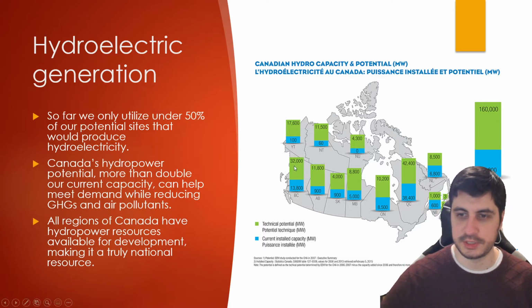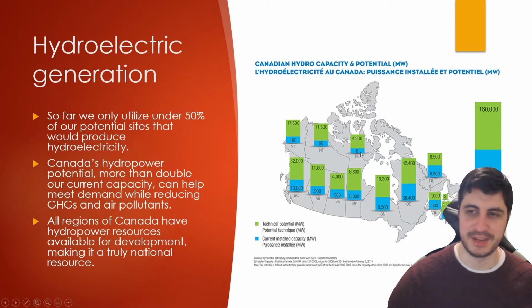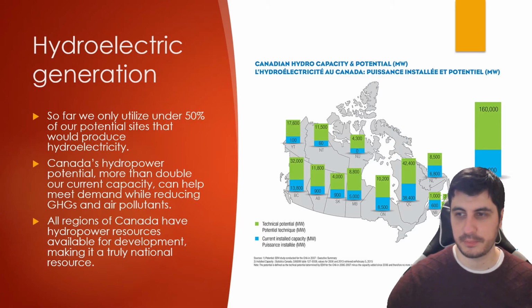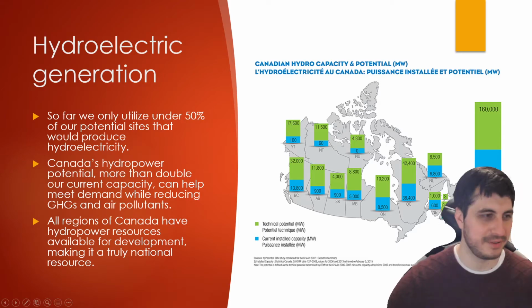And you can see here the technical potential and then our current installed capacity. So, for instance, even in Alberta, Quebec, Ontario, we're not even using any. There is quite a capacity for how much hydroelectric power we can generate, which is exciting. Even PEI has a technical potential for 3, which, small number, but hey, it's something, right? We could use it.